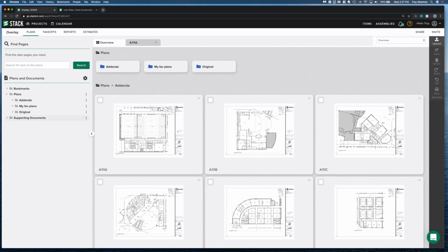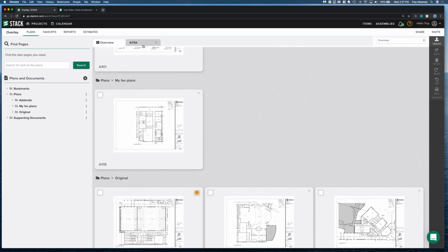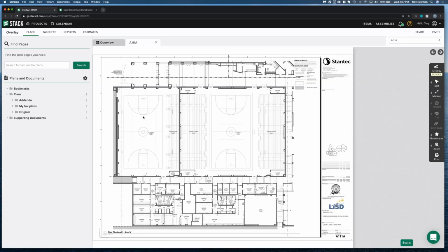In this case, I just use folder in here. So sorry about the little sidetrack there. So this is my original.